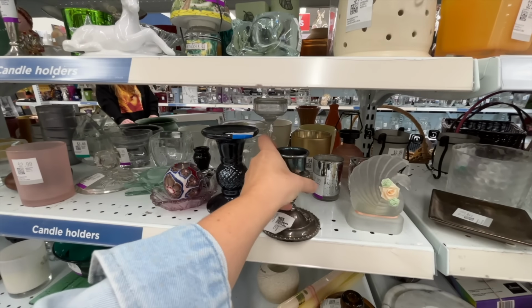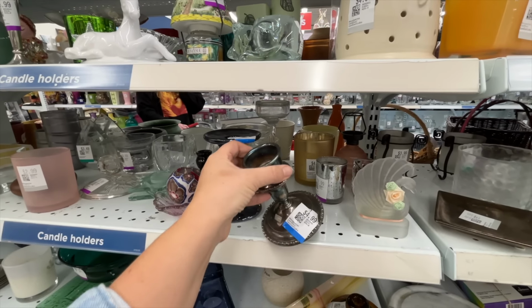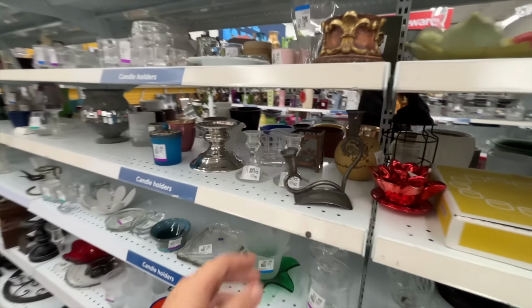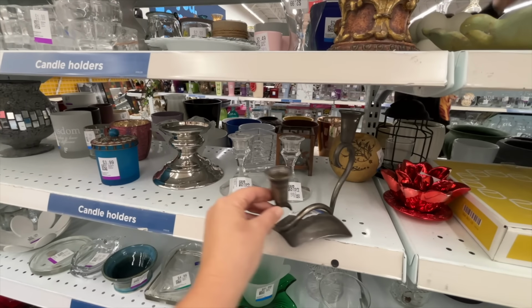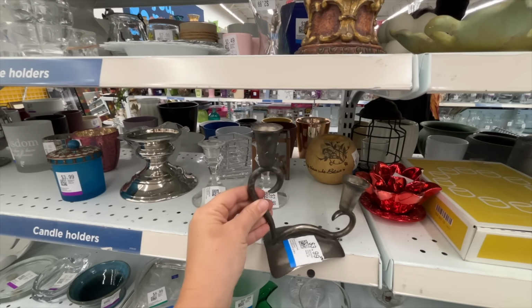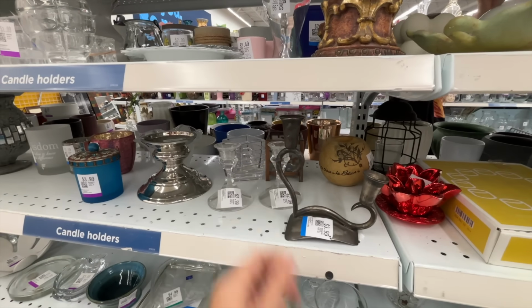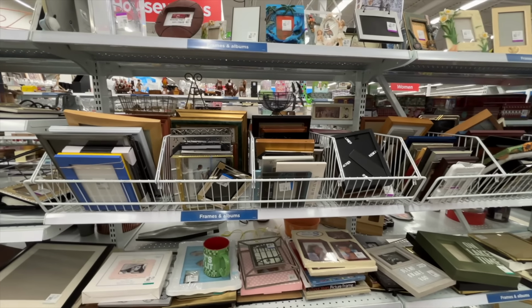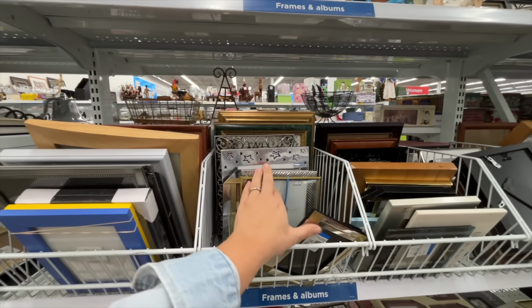Another thing I love to do for Halloween, as I like to call it, is pull out all of my silver and brass. And I use that all throughout the year. It's such an easy way to add seasonal decor because you just have to change the colors of the candlesticks, which I'm going to share with you in the decorating portion of the video. But that is a great thing to thrift.